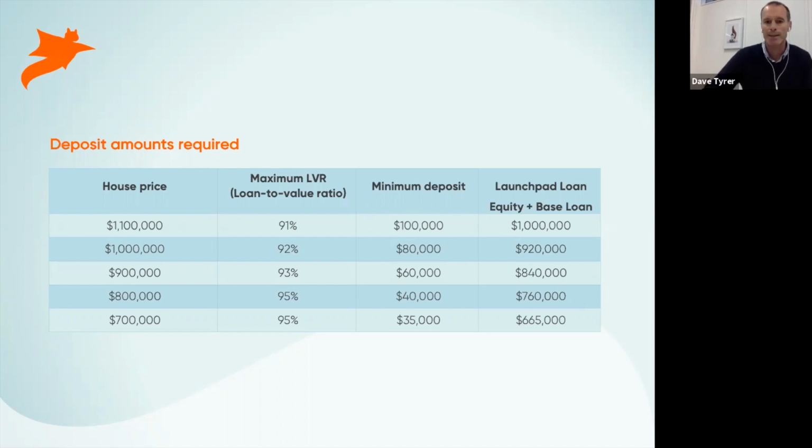One is that we know that if house prices start moving in a downward direction, it's more likely to hit higher valued houses before it hits lower value houses. There's always demand at that bottom end of the market for homes. So we're building in a bit more of an equity buffer, both for the borrower and for our investors.